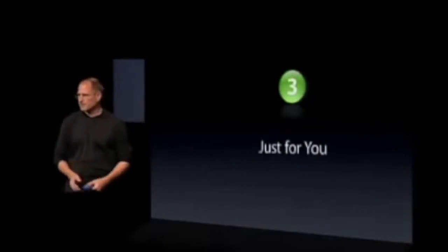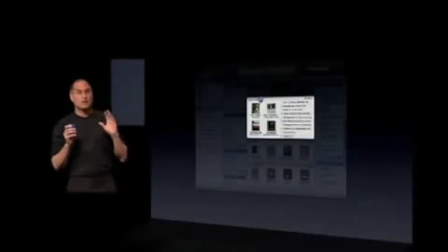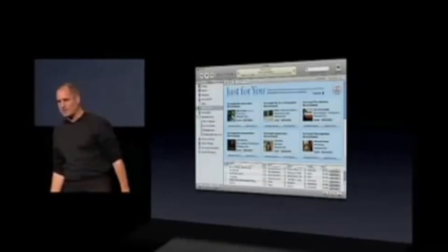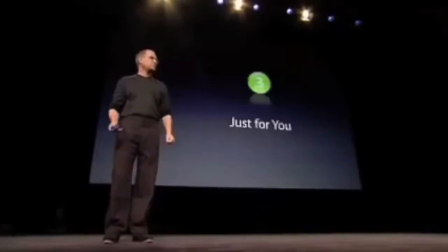Third new feature, we call it just for you. Personalized recommendations. So on the home page of iTunes, you scroll down, and this area here, just for you. We're going to be recommending albums and singles based on what you've bought from the store. So if you want it to be as accurate as possible, buy more. And when you push on anything, it takes you to the special just for you page, and you can cycle through and get more and more recommendations. You can say, hey, I already own this, which helps improve the recommendations, or hey, I don't like this, which also helps. And we think this is going to be a really great feature.